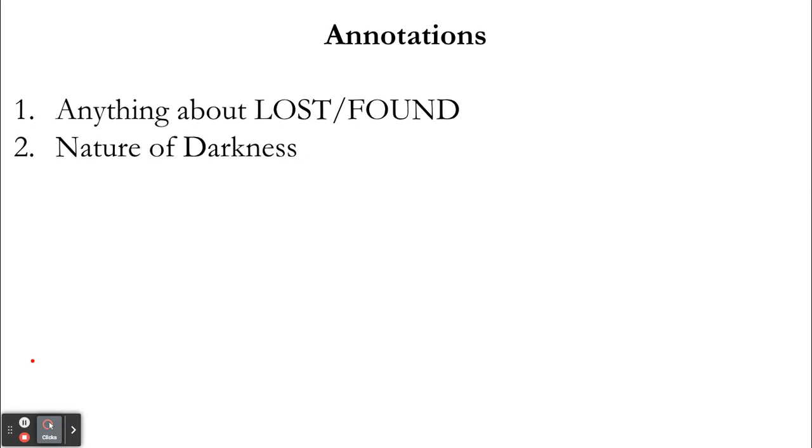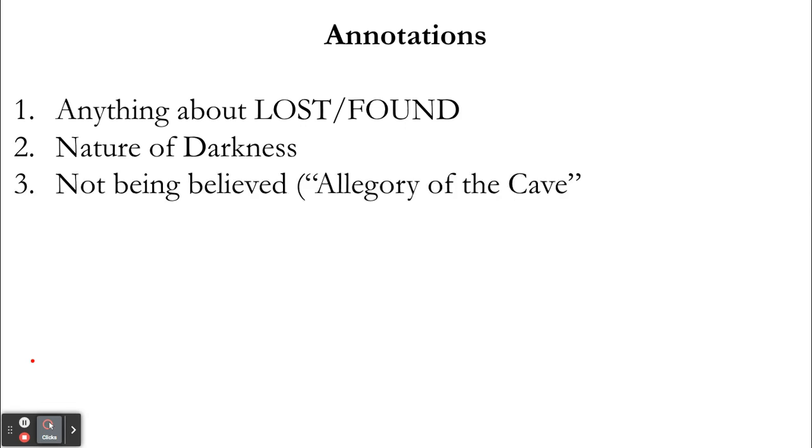Continue to look for the nature of darkness. In these next chapters, we'll talk more about the goblins. We'll get a better idea of who they are. Make sure you're looking for that as we did in chapter 1.